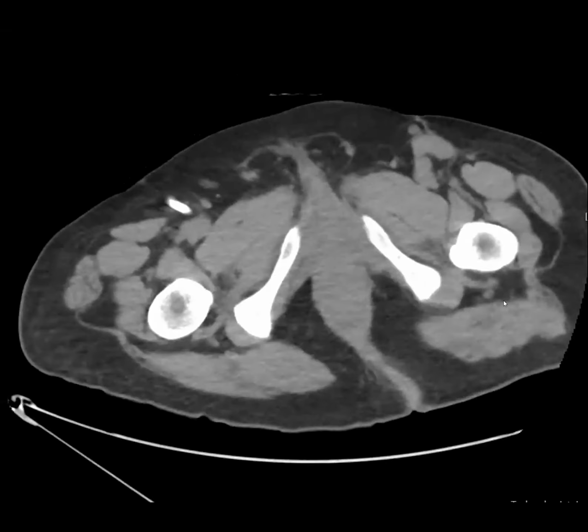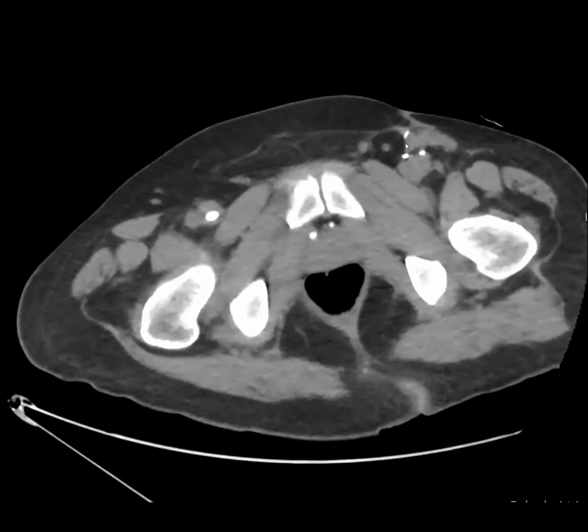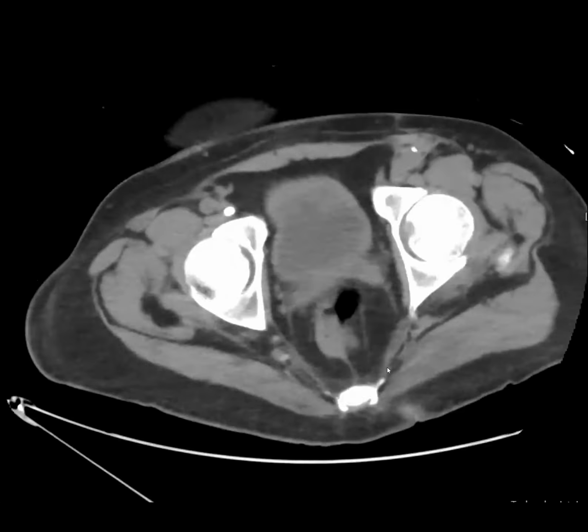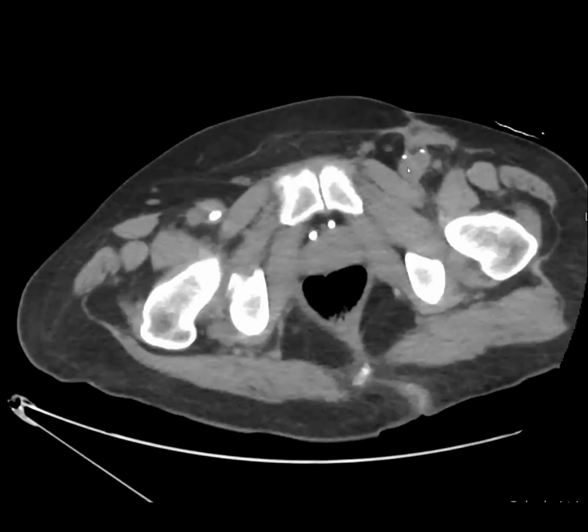Okay. What is this? So we can see the common femoral artery and vein here and here, but there's some asymmetry in that on this left side, there is soft tissue.